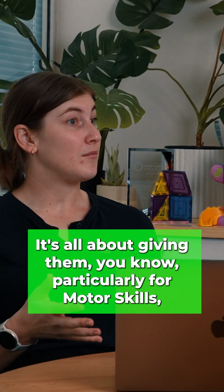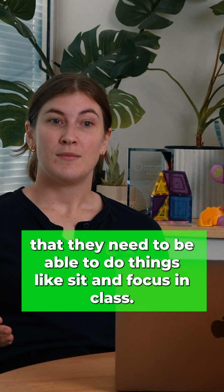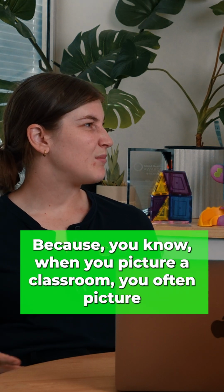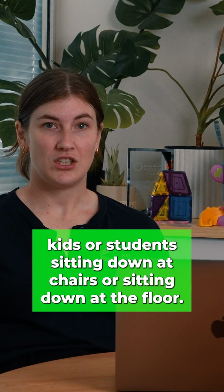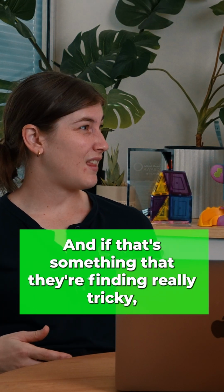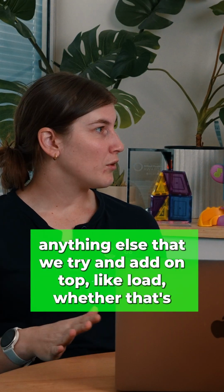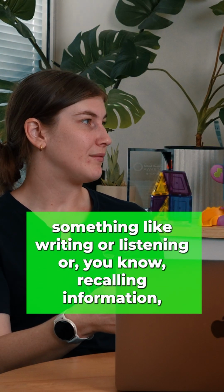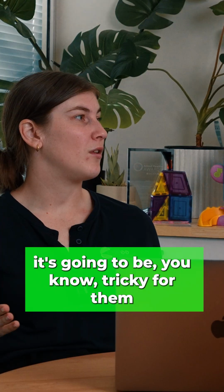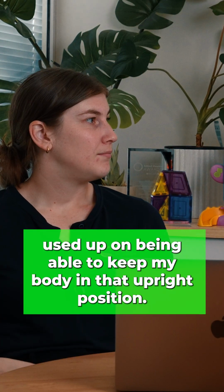It's all about giving them, particularly for motor skills, that physical confidence that they need to be able to do things like sit and focus in class. Because when you picture a classroom, you often picture students sitting down at chairs or sitting down on the floor. And if that's something that they're finding really tricky, anything else that we try and add on top, like writing or listening or recalling information, is going to be tricky for them, because all of that brain space is used up on keeping my body in that upright position. I think that's a great point.